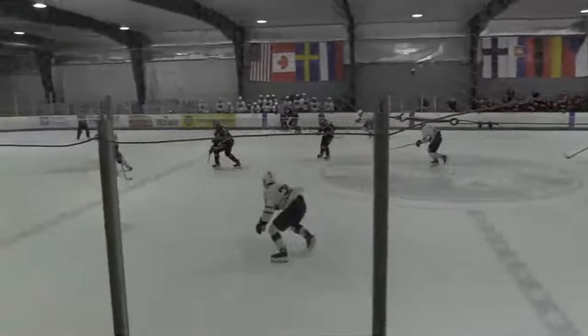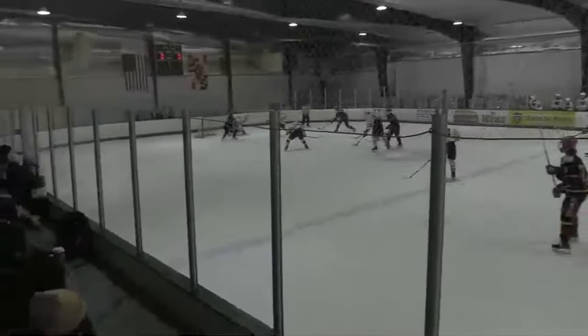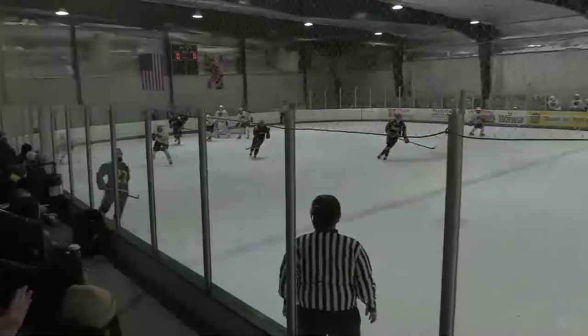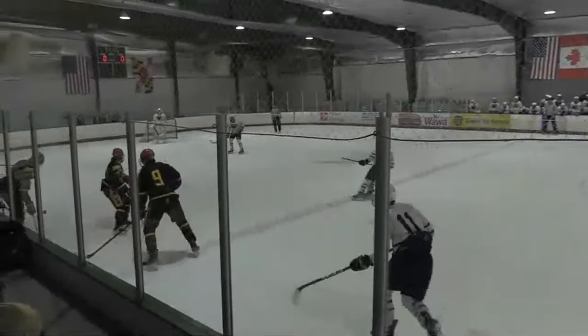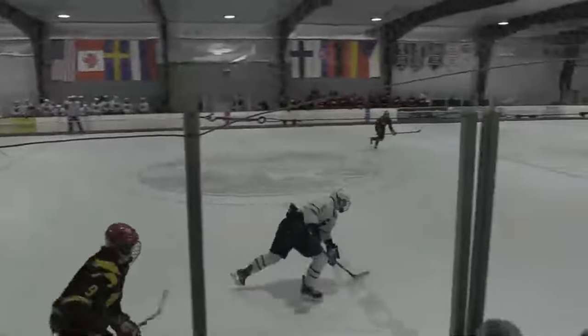Now Warner. Good look for the Terps. Sarah driving toward the net. Warner shoots, and that one goes high. Oh, you would love to see that one be on net. He had Sarah driving hard. He puts that low off the pad. Maybe look for a pass off the pads.